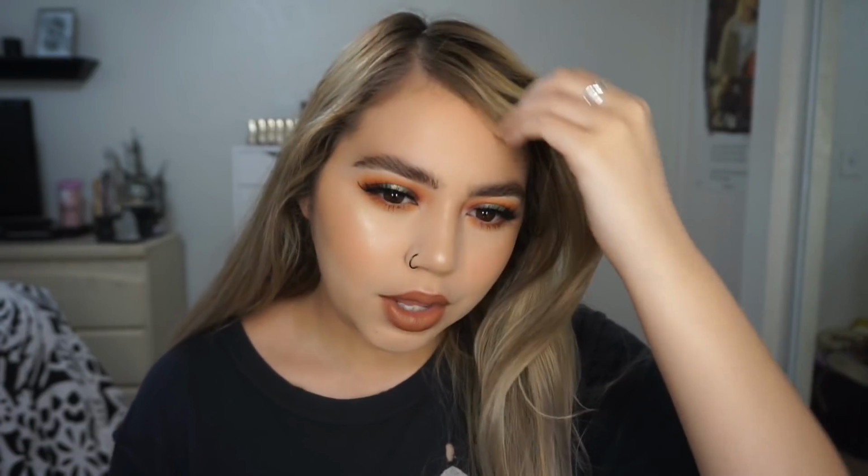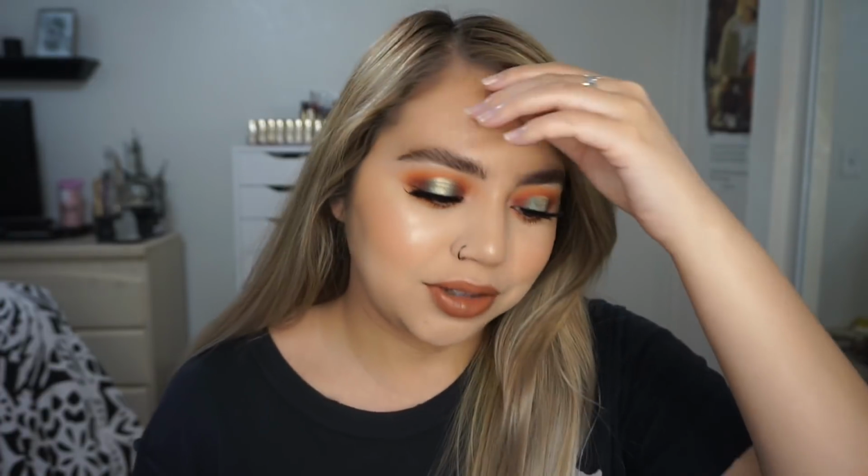Hello. This is probably like my new favorite lipstick. I love this color so much. Ooh, I'm obsessed. I love this color.